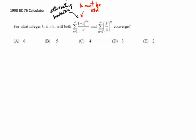If k were not odd, you would get all even exponents, and the negatives would go away. You'd have all positive terms, and this would be a straight harmonic series that would not converge. So first of all, we know that k must be odd. And just from that, we can get rid of 3 answers, so that k has to be either 5 or 3.